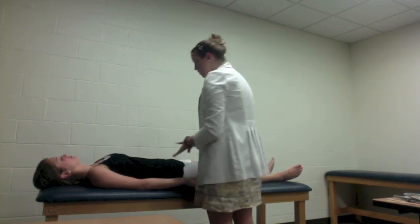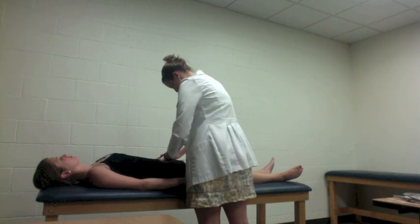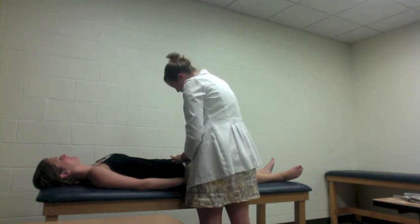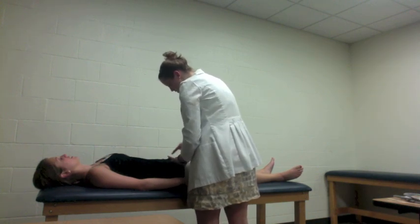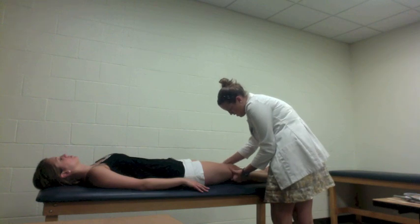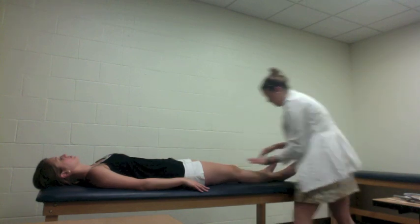Then I'm going to move down and check your femoral pulses. Sorry, it was a little hard to feel through there. That's okay. Nice and strong. While we're here, we're going to palpate for lymph nodes. Then I'm going to move down to your popliteal pulses. I've got to push a little hard. These are kind of harder to find. Okay, very good. Equal and strong.